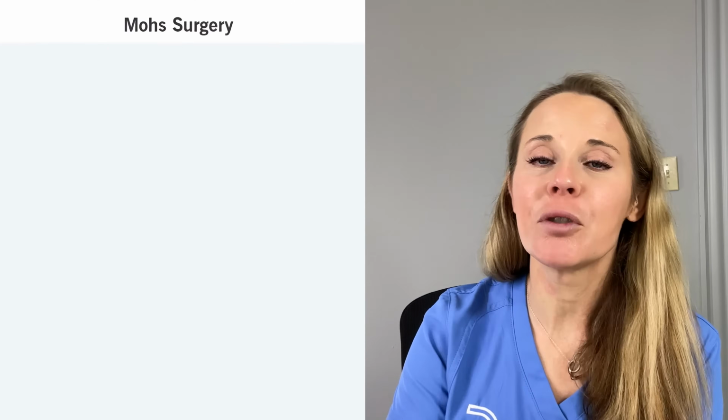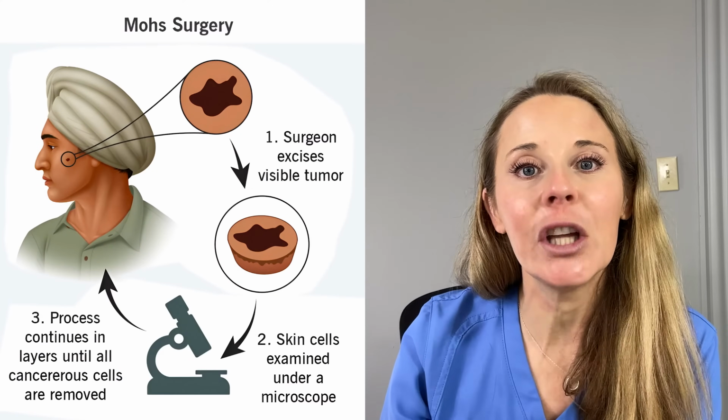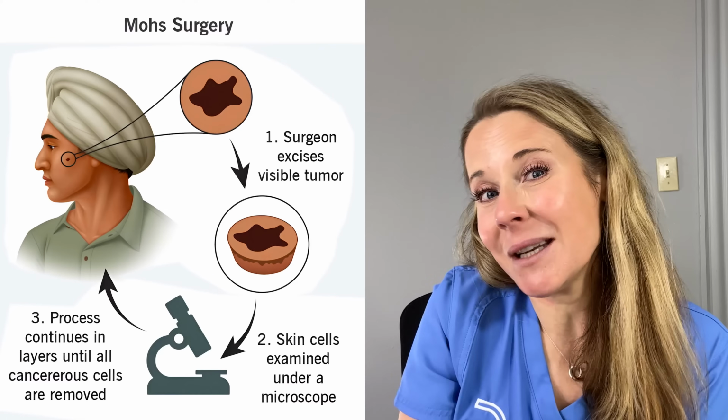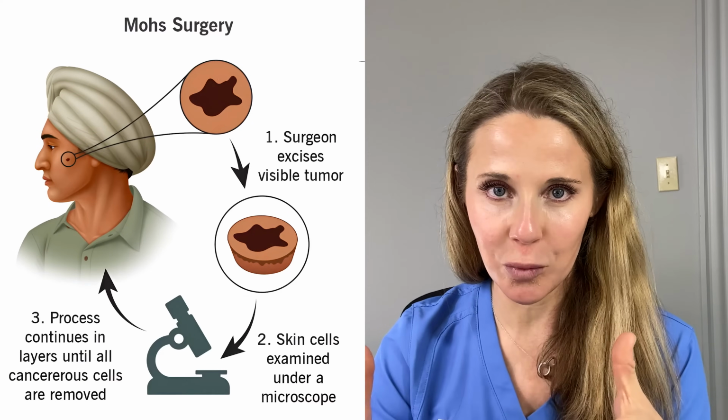Mohs surgery involves a procedure where we cut the area around the tumor and check it that same day while you wait. Usually it takes anywhere from 15 minutes to several hours, depending on how complicated your tumor is, how large your tumor is. If the margins are clear, then you know that day, and usually sutures are put in that day. If it's not clear, there's a map where we, as the Mohs surgeons, will actually look at the tissue under the microscope, map it based on how we took that tumor out, and be able to go back and specifically take out the tumor cells and leave the normal cells alone.